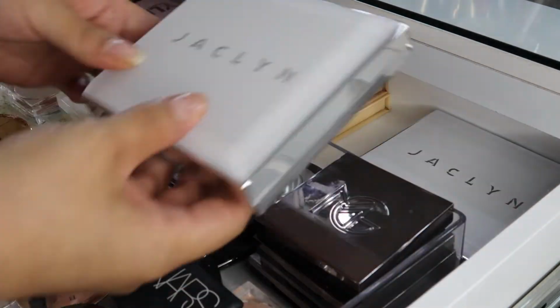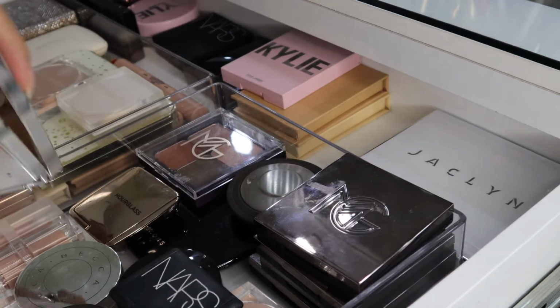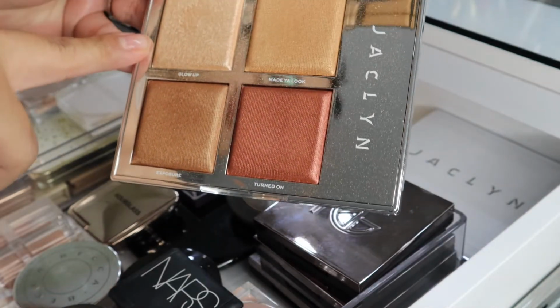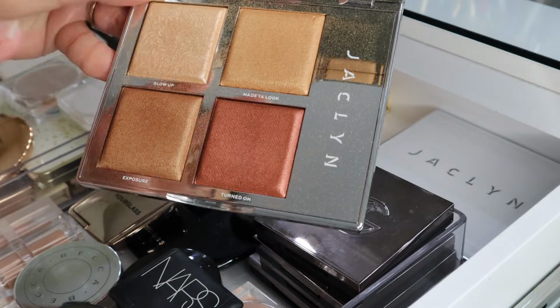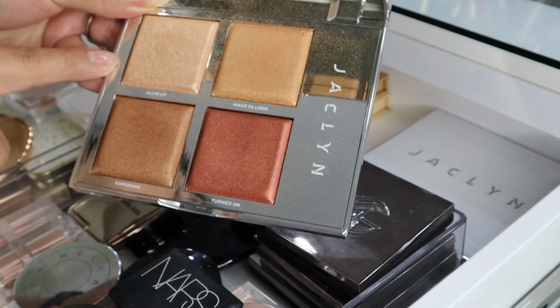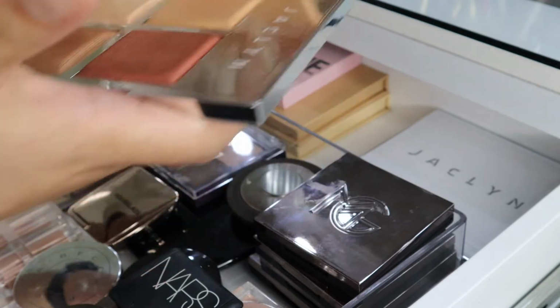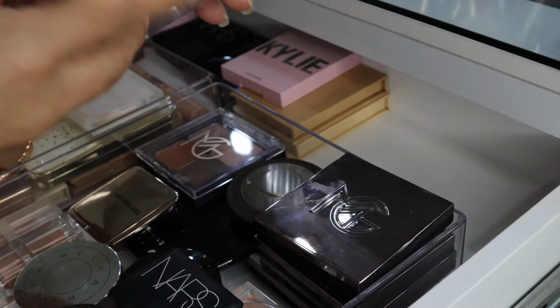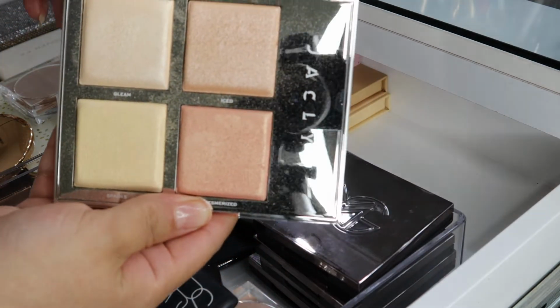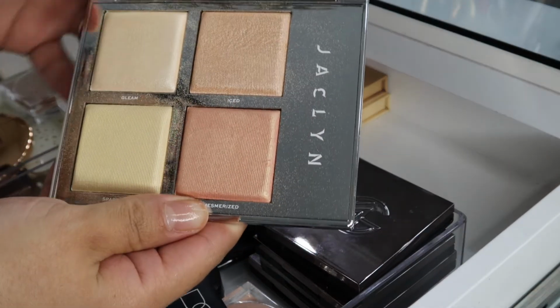Back here, I have two of my Jaclyn Hill palettes. This is the Flare. This is my favorite one. This is the only shadow that I use. I love this highlight. Sorry. This highlighter is the only one that I use. I love this. It's so wet looking. It's really pretty. And then I, of course, had to get the Flash just for collection purposes. So this is the Flash, a little bit lighter tones.